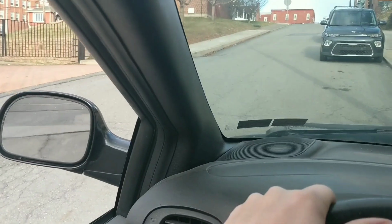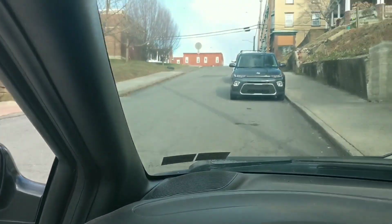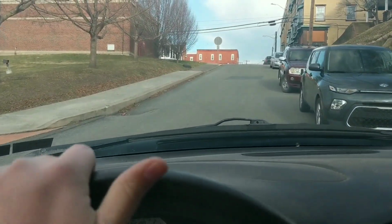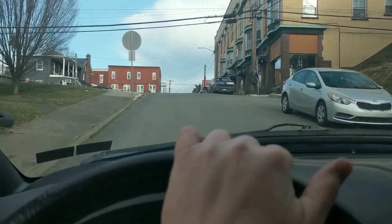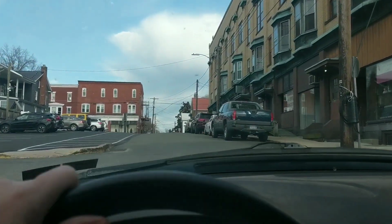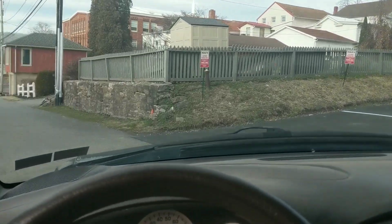Yeah, make sure I'm in drive, and I am. Let's go chug up the hill. Chuck can prove his manliness. Let's make a quick left here.